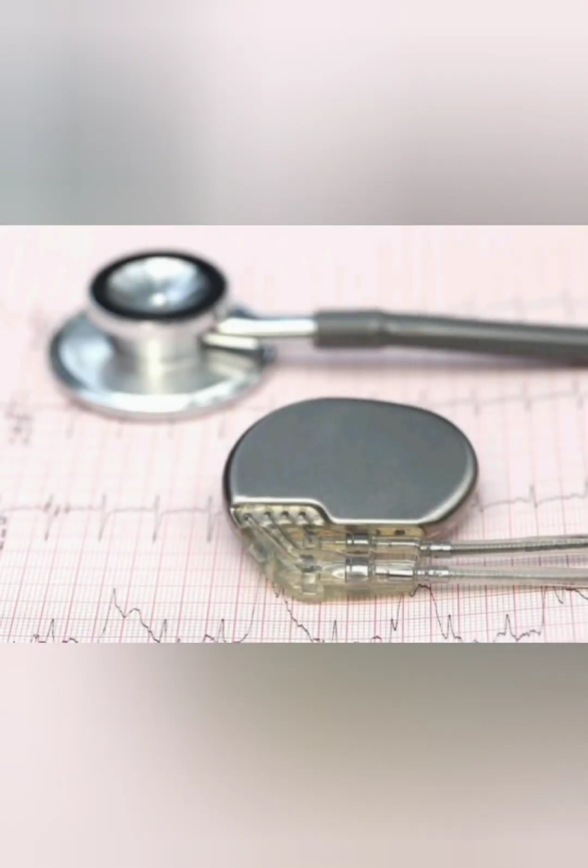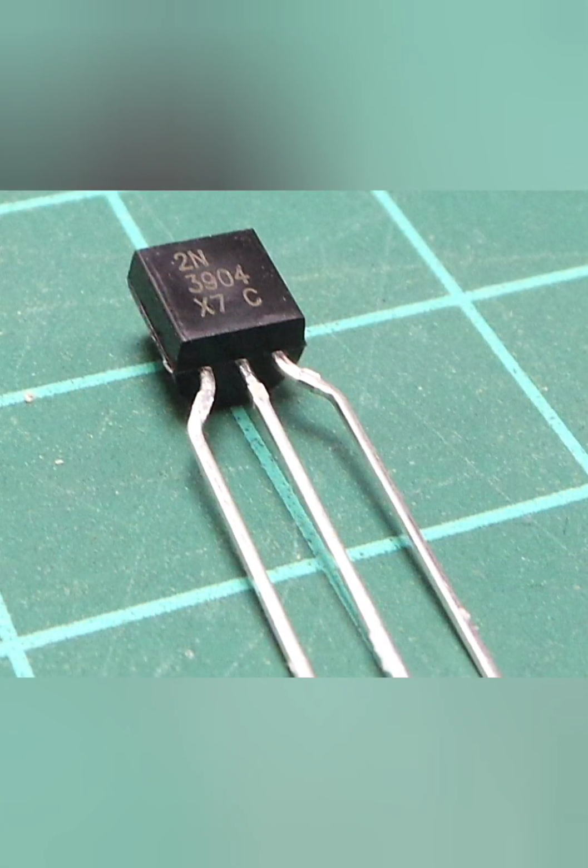Medical engineers in the 1970s and 1980s used the 2N3904 in early pacemaker circuits because of its low power consumption and reliable switching characteristics. Modern pacemakers use advanced ICs, but transistors like the 2N3904 played an important role in early designs. It's used in everything from toys to satellites.